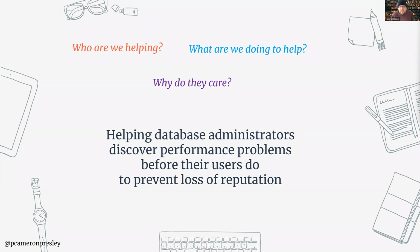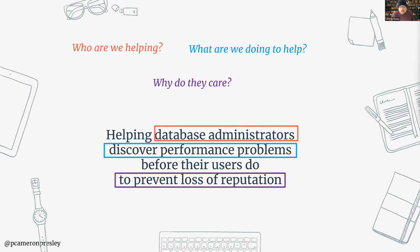All right, so here's our problem statement. Who are we helping? We're helping database administrators. What are we doing to help? We're going to help them discover their performance issues in the database. And why do they care? Because when database admins have performance problems, that usually means their applications have performance issues, which means users see that. And when people use our products and it looks slow or times out, they're not happy. They'll take their business elsewhere, which makes the company not happy.